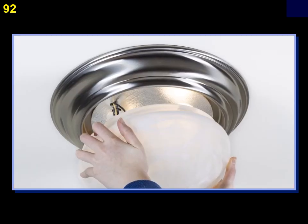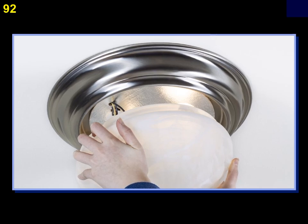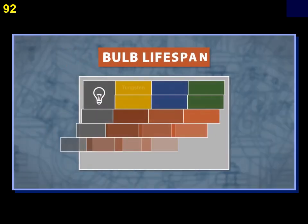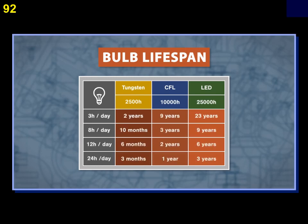Now, energy usage isn't the only thing to consider. One hidden factor is the time and labor needed to replace a bulb. For fixtures that are difficult to reach, it's even more important to choose a light with a longer lifespan. Let's compare a few different scenarios.